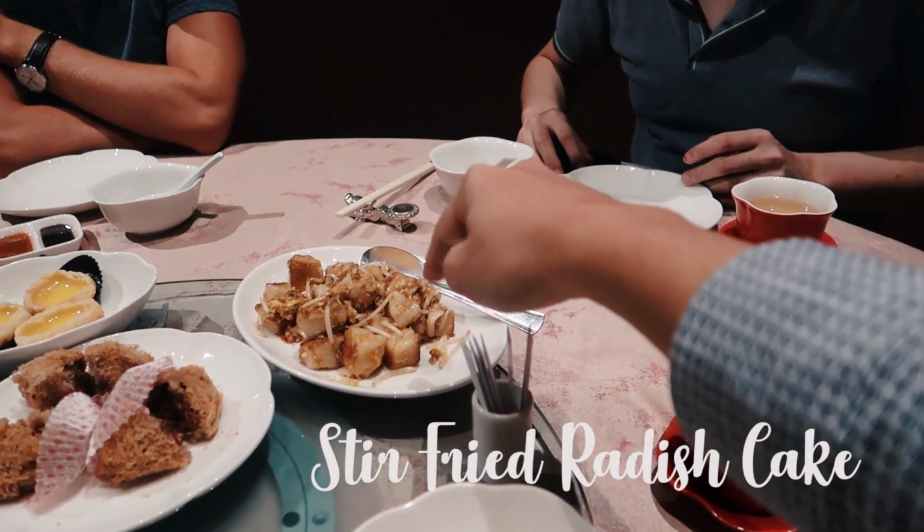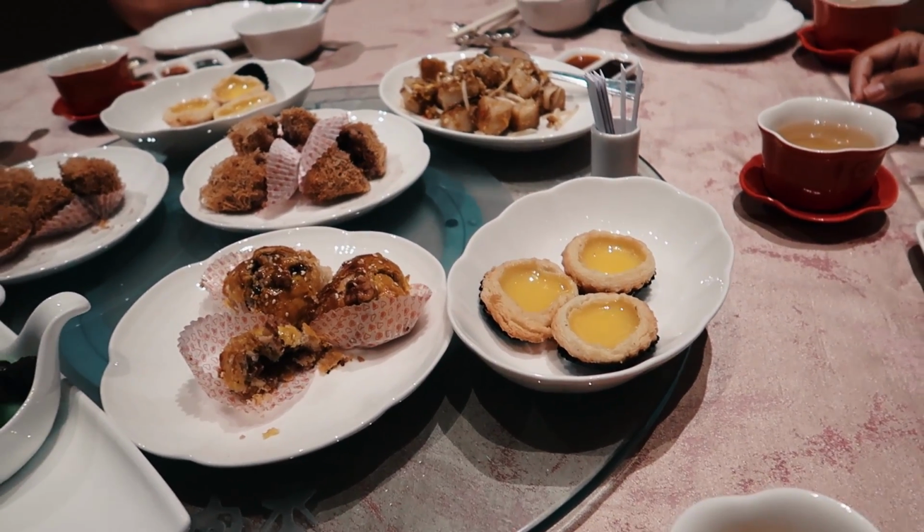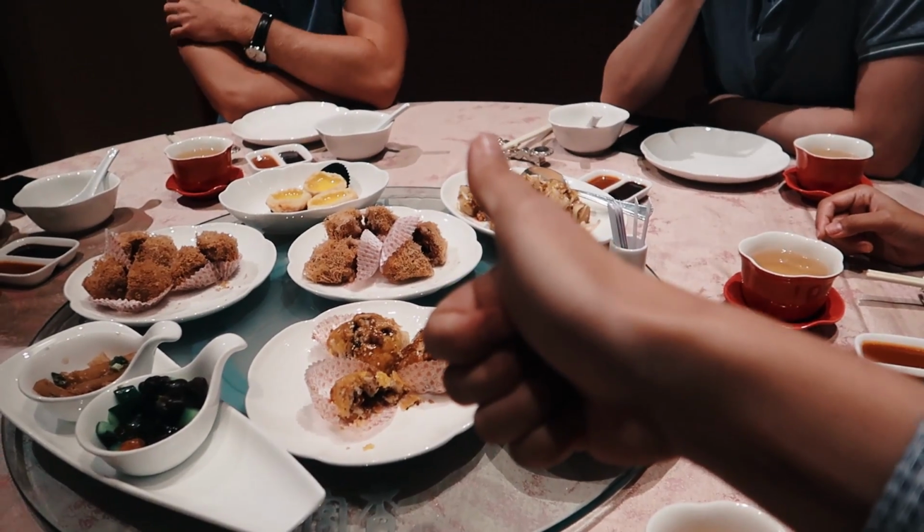This is stir-fried radish cake. And then this is my favorite, this is egg tart. And the egg tarts here are different because they're Hong Kong-style egg tarts. It's different than the Lisbon egg tart. So, time to eat up!